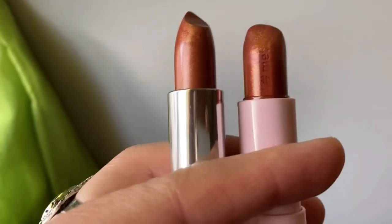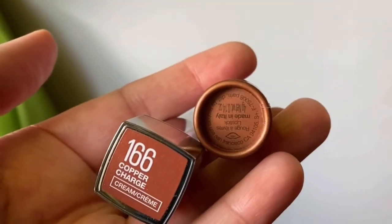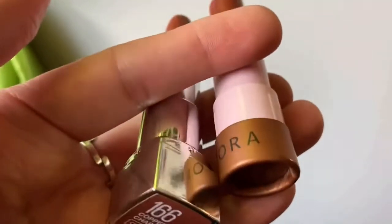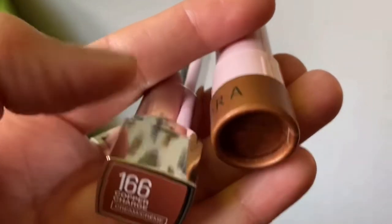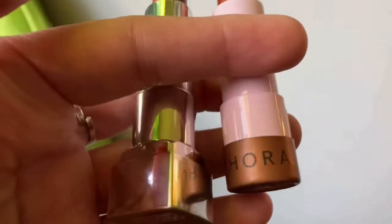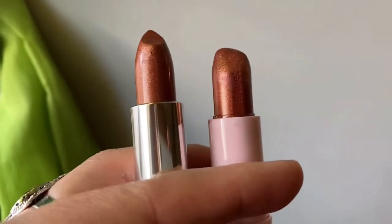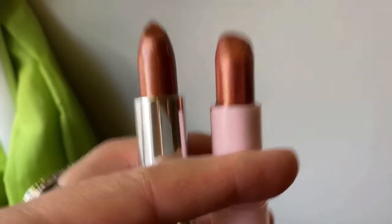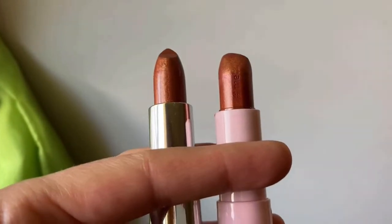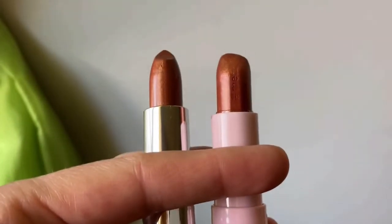By the way, copper, not gold. So as you can see, this Copper Charge is probably from Maybelline, and the one that I had is from Sephora. So almost the same color. I'm choosing to keep the one that I have and return the new one. So as you can see, in total I saved 3 new lipsticks thanks to decluttering.